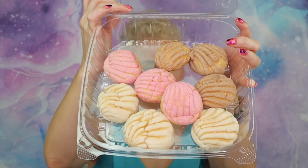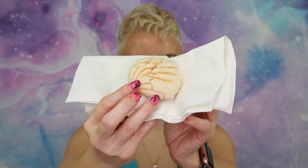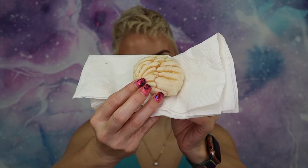And guys, it's just bread and sugar, basically. That's why we call it sweet bread. So this is what the mini concha, or mollete, whatever you want to call it, we call it mollete. This is what it looks like. It is so good. A lot of people like to eat these in the afternoon with some coffee. I am not a coffee drinker, and I don't just want to eat these in the afternoon. I could eat them every single day, all day long.